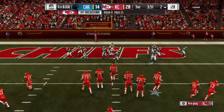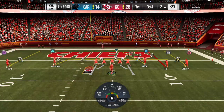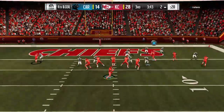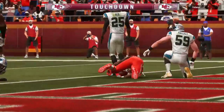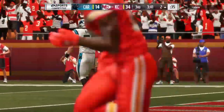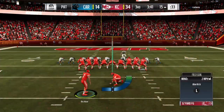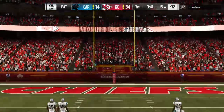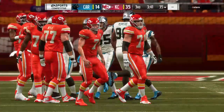Can this defense hold them out? Here we go now. 4th and goal from the 2. They come out 5 wide. 3 of them to the right side. Now Mahomes. And this is caught by Watkins. Touchdown, Kansas City. Sammy Watkins, a 2-yard touchdown grab. And the Chiefs use the short field to their advantage as they cash in for 6. Point after, right down the middle. And the lead now to 3 touchdowns at 21.